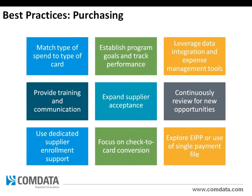So when we look at purchasing, we look at e-payables, there's some things that you should think about. So I'm going to read from left to right across the top. First of all, you want to take a look at all of your disbursements and match the right type of disbursement to the card program. If it's a high volume, low dollar transactions and you're paying for MRO items, a physical card would be the best solution.